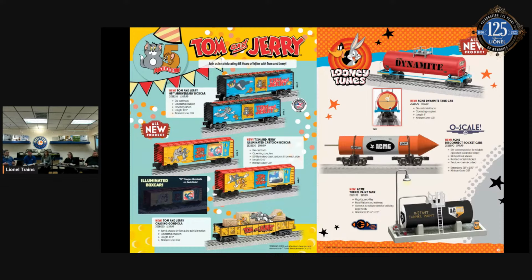We've heard a lot of fun comments on the rocket cars in this catalog. They're really cool. It's probably something we'll have to blast off a few more times. No, they'll take off for sure.